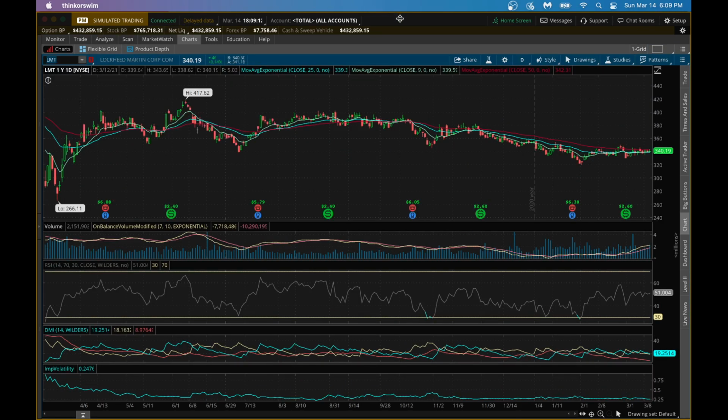So if you look at this chart here, on-balance volume is going up, which is a good sign. And in the DMI chart, the blue line is above the red line, which is again a bullish sign. RSI is gaining momentum, which is again a good sign. Implied volatility is low. That gives us some good indication that there's a good chance this stock will bounce back.